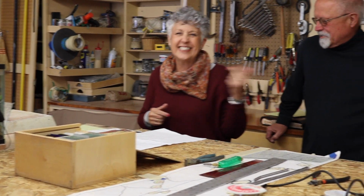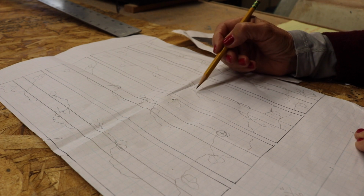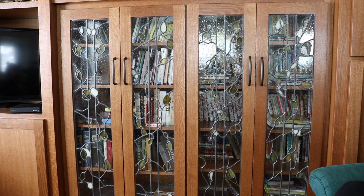Jeff McCoy, with my wife Jane, we're the owners of Stained Glass Designs. We've been building windows as a business, as a partnership since 1985. With my background as an art minor, and Jeff willing to do the construction and fabrication, it was a nice blend. I never had to cut any glass, and he never had to draw anything. We're going to show you what we did for our home.